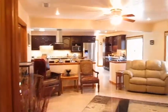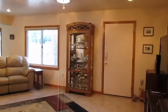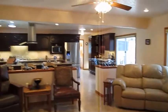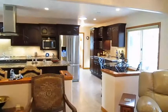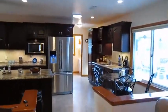As you enter, to your right is the main living area. It's bright, open. You have a fantastic kitchen with a small breakfast nook.